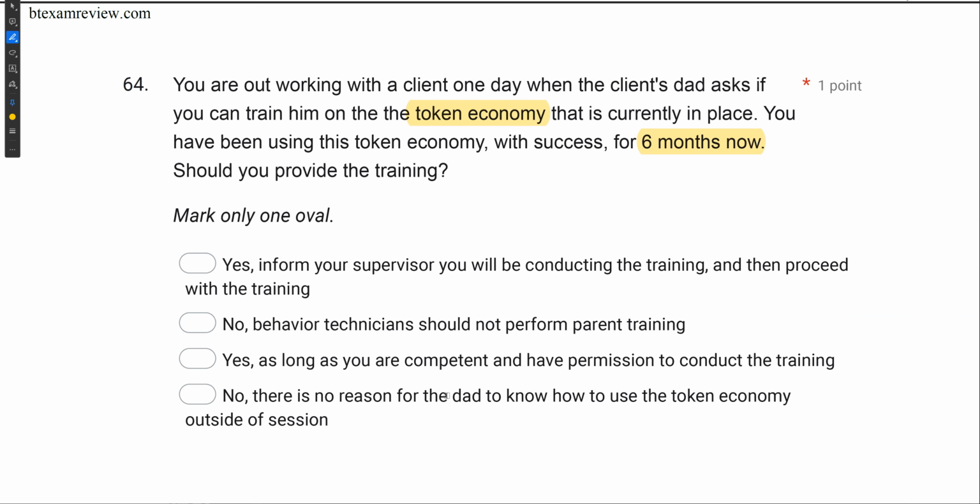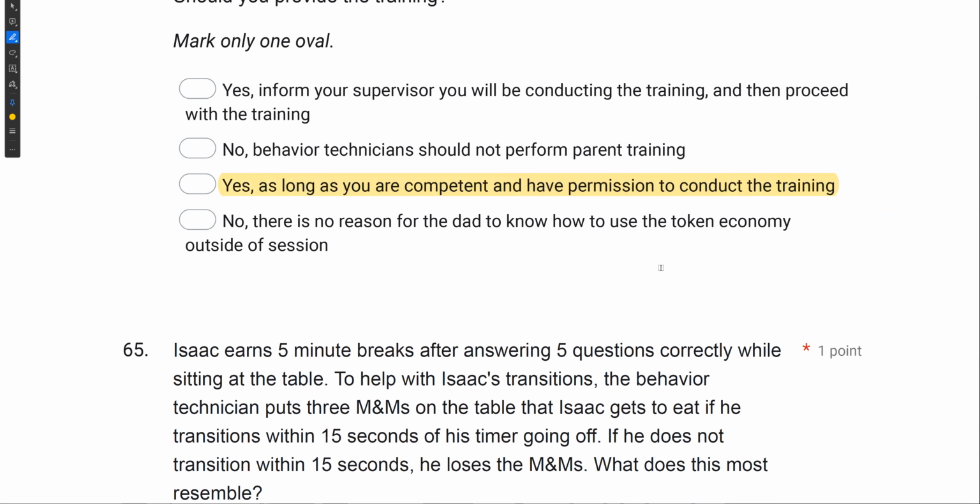And then D, no, there is no reason for the dad to know how to use his token economy outside of session. Well, we know that's just not true. We always want our parents as involved as possible. The more involved the parents, the better off for the client. So, question is, should you provide the training? Answer is yes, as long as you are competent and have permission to conduct the training.